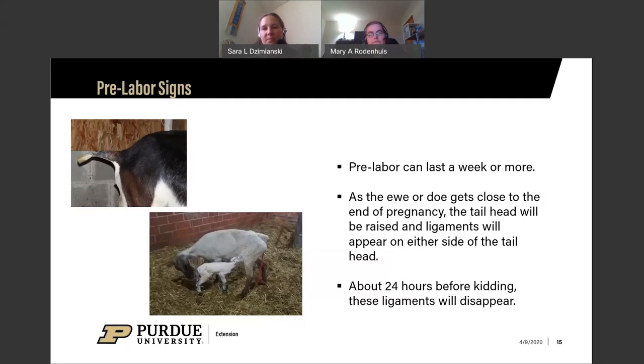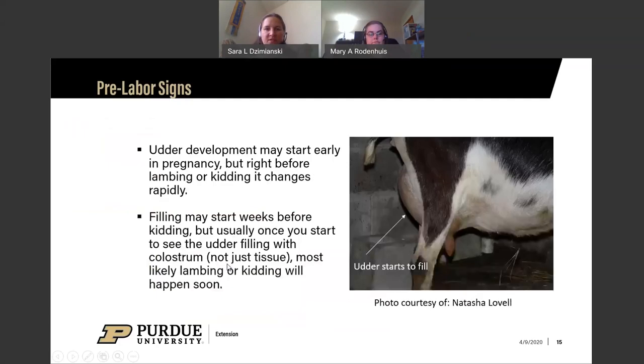When those ligaments disappear, then you need to watch her really closely. Now, the picture of the ewe down at the bottom, she's already lambed, but you can see really distinctly that tailbone up above the rump and how those ligaments are totally gone. It takes a little while for that to go back down after lambing or kidding. So that's one of the biggest pre-labor signs.